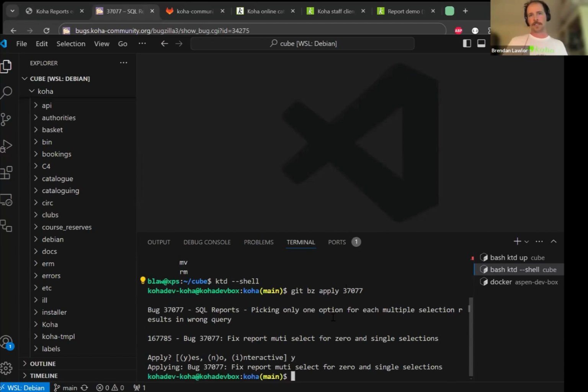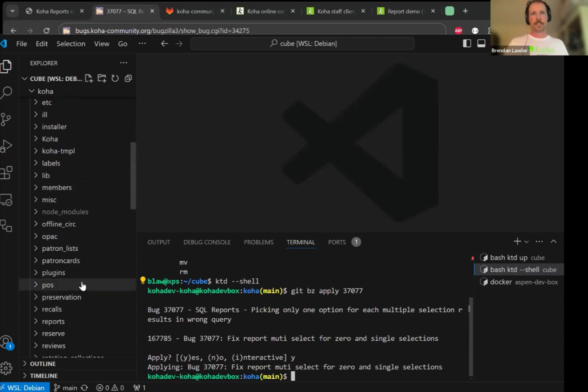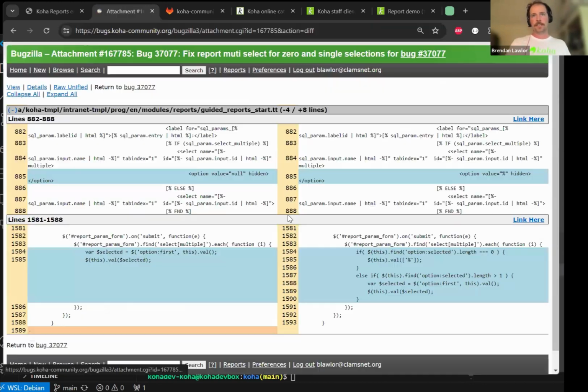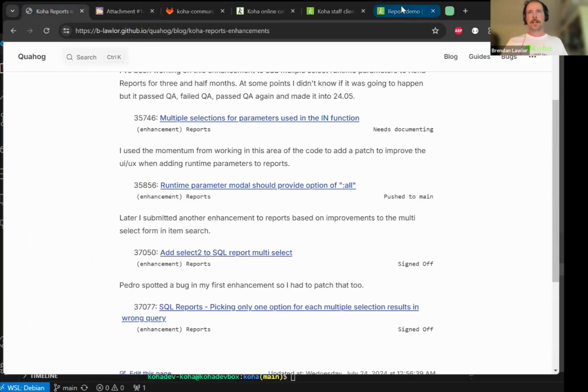Okay, so now it doesn't really look like it did much, but if you wanted to look into the code, you could find that it has applied this diff. So basically it was one of these off-by-1 errors, which is the worst thing in programming.